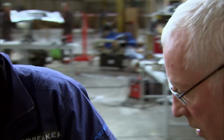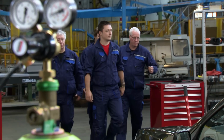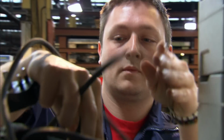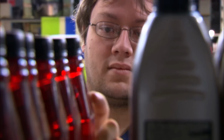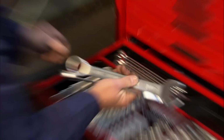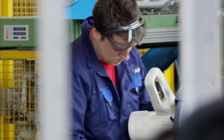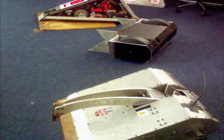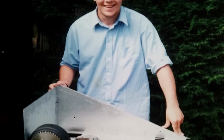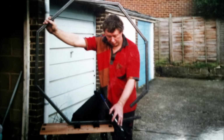Their competitors are a different breed entirely. The Droids are a family team from Gloucestershire. Craig, the team leader, his brother Chris, their father Derek, and Uncle Warren. And this family team specialise in the art of robotics. With the robotics, we have to build precision-engineered parts for gearboxes. We have to precision-engineer all the electronics. So we're a finesse team, so to speak.